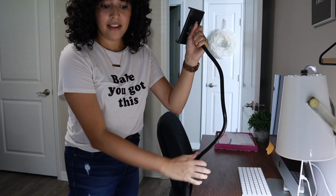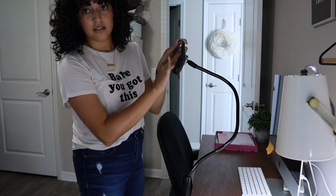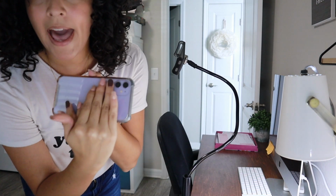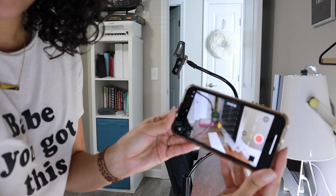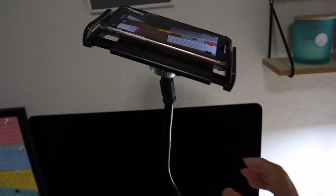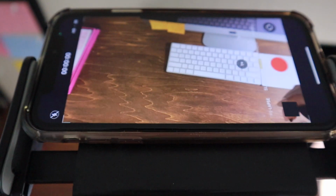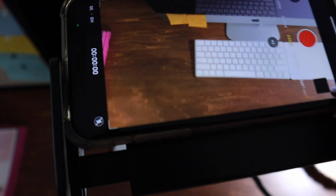So you clamp it like this, and then I'm gonna take my phone, and on this part right here, I'm gonna have the back facing camera be recording. Okay, so I'm having my camera set up. I'm gonna place this here, and then you're gonna adjust it. I am doing this with one hand, so bear with me. And you'll just keep adjusting it until I get what I want in the frame.